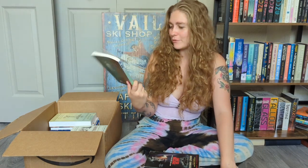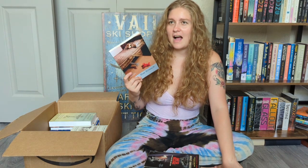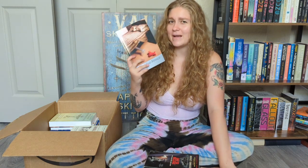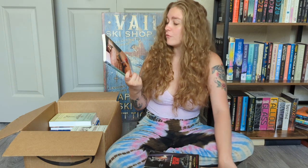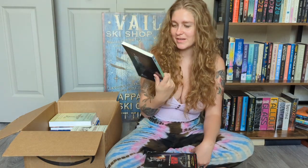Then this was another thrift store pick. It is called Bad Ronald. The cover is so freaking weird, but it's basically a horror book about this kid who kills some lady, and then his mom hides him in the house so that he doesn't get found out, but then she eventually dies and then new people move into the house. And I've heard it's very messed up, and I'd never heard of it before I got it at the thrift store. So I don't know. But look at that cover. It's so just strange.